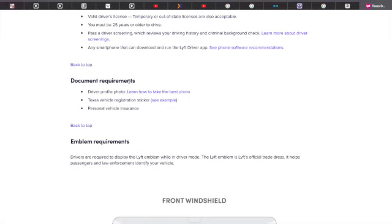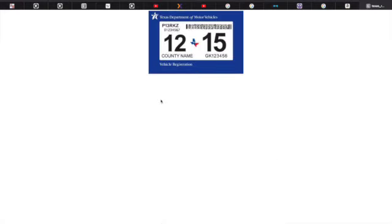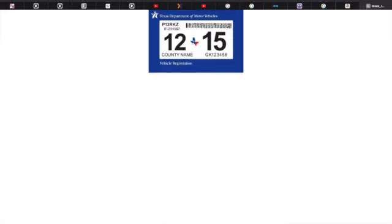Texas vehicle registration sticker. So if you guys don't know what the stickers look like, I'm guessing it will show you how it looks. Boom. Mine looks just like that. If yours does not look like this, then you need to get you one to drive in the state of Texas.